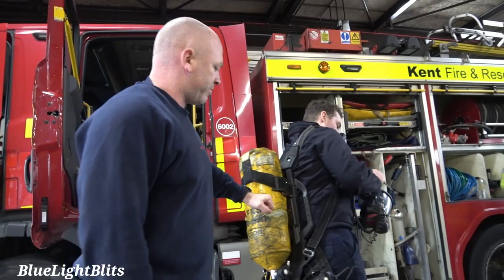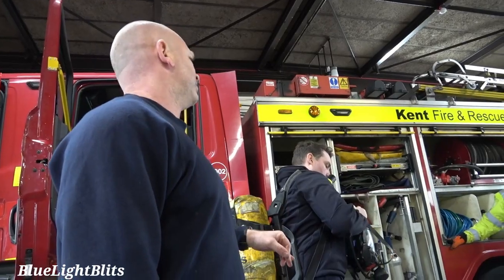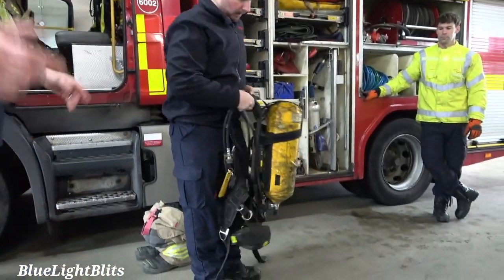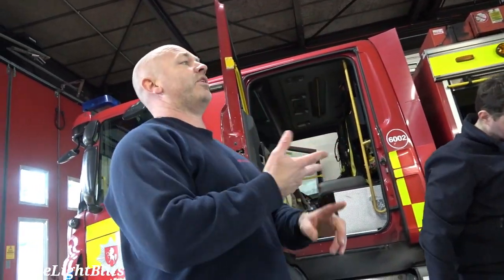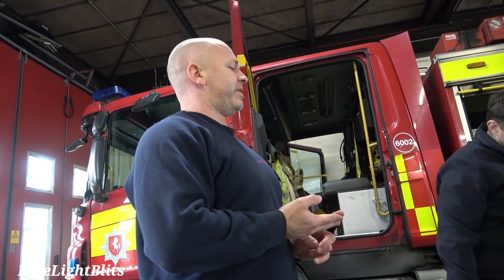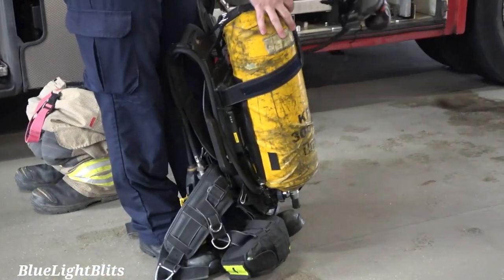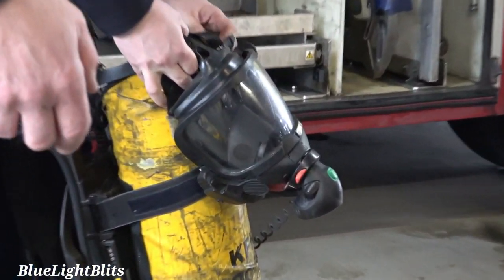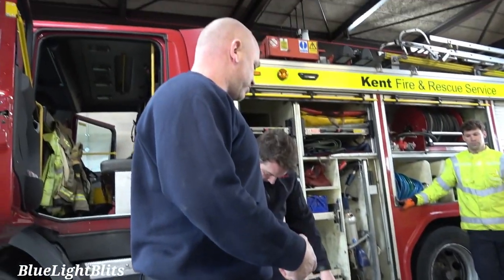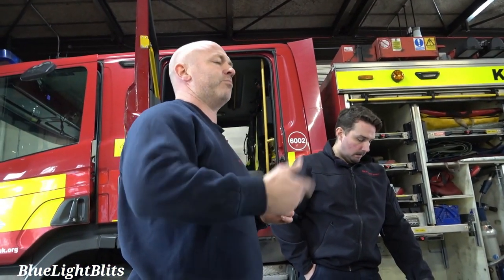Every day, every duty they'll come in and they'll test this every morning or every night and make sure it's working, it's full up with air, and it's ready to go at any time. So if we get a call out to a fire, a house fire, any fire inside, anywhere, we have to wear this. It gives us about 30 minutes of breathing when we go into a smoke-filled atmosphere. When we're going to any sort of job like that, we're working quite hard, so it goes from 30 minutes down to about 20 minutes, depending on how heavy you're breathing and stuff like that.